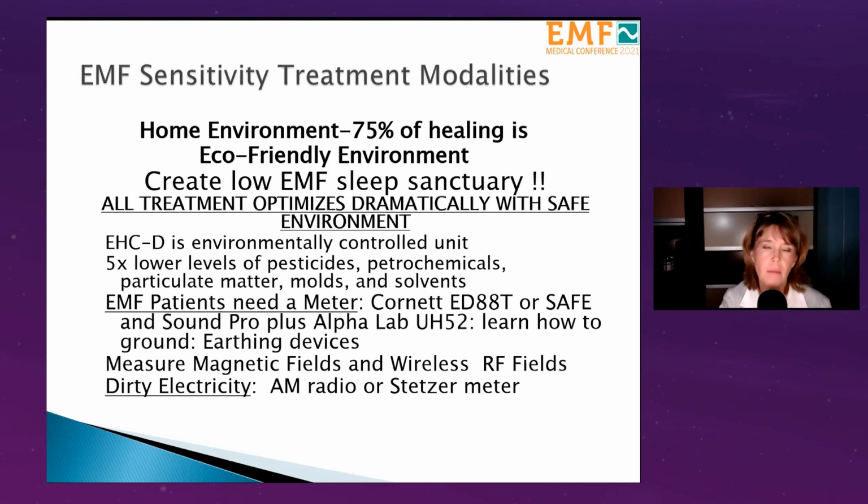And so we are recommending the Safe and Sound Pro meter for RF. And there's a Cornet, Cornet Plus meter now that does magnetic fields and RF fields and electrical. So we give them that option, but it's very important for them to either get a Safe and Sound Pro meter and then an Alpha Lab for magnetic fields, so that they can find a room in their house, preferably the whole house, but a room where they can have those fields lowered and they immediately feel better.